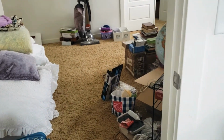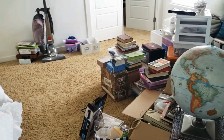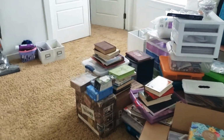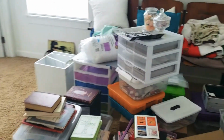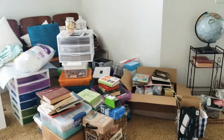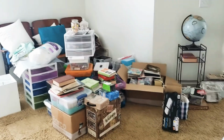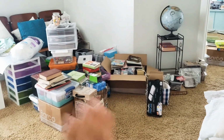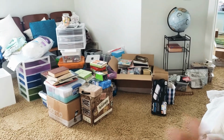Now, we went from living in an 860 square foot bungalow, 2 bedroom, 1 bath, to this house, which I think is like 2,600 square feet or something. It's 3 levels: we've got the main level, the basement, and this upper level where all the bedrooms are.